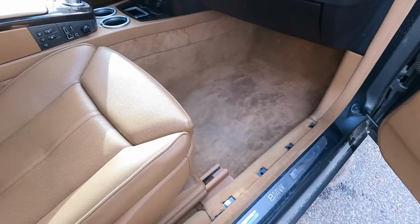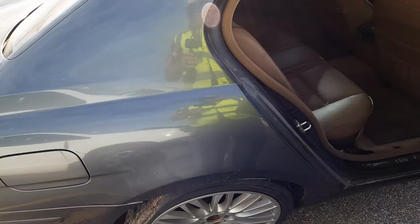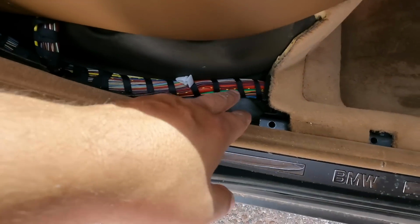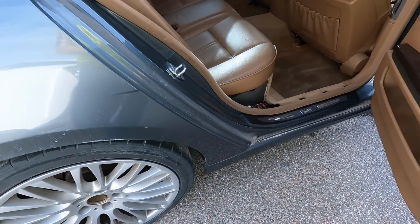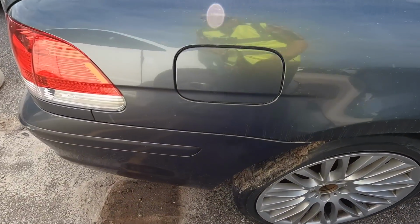Okay, I thought maybe the floor was wet. It's not. And find out what its deal is, and why has it been sitting here for so long? See, somebody's been under here where all the wires go. Is this wet? That feels like it may be a little damp. Huh. Very interesting, guys.